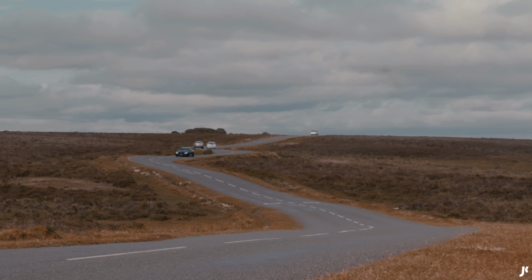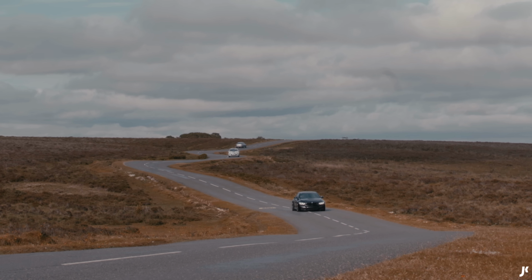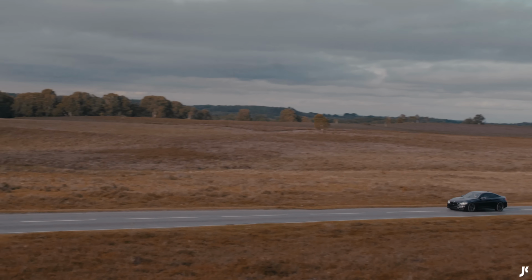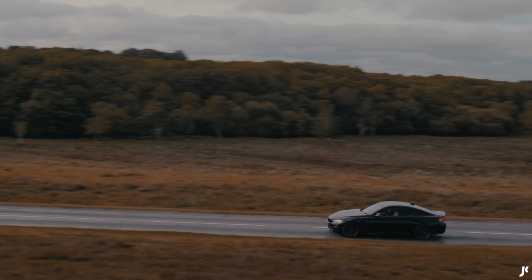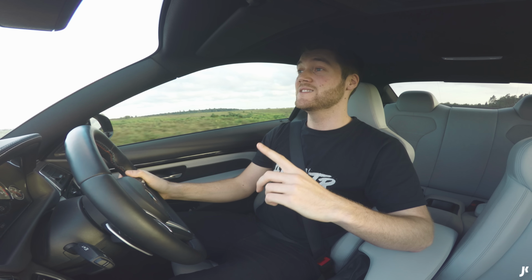Now the first thing I did to increase power was take out the main cats, get rid of those. I've put in IPE downpipe, which means that the car can now breathe better, sounds a lot better. You also get about 15-20 brake horsepower from it, which is a cheap, easy mod for a nice bit of power. I then got my ECU remapped by a company called DMS here in Southampton. Amazing guys, did an amazing job. So this car now has 550 brake horsepower and 500 foot-pounds of torque.